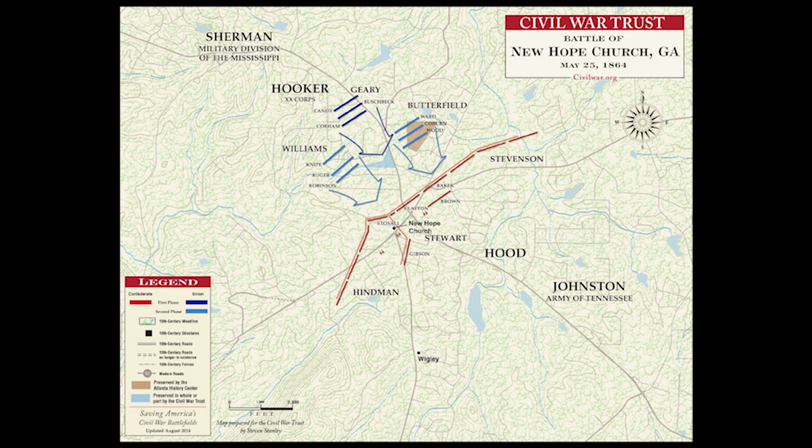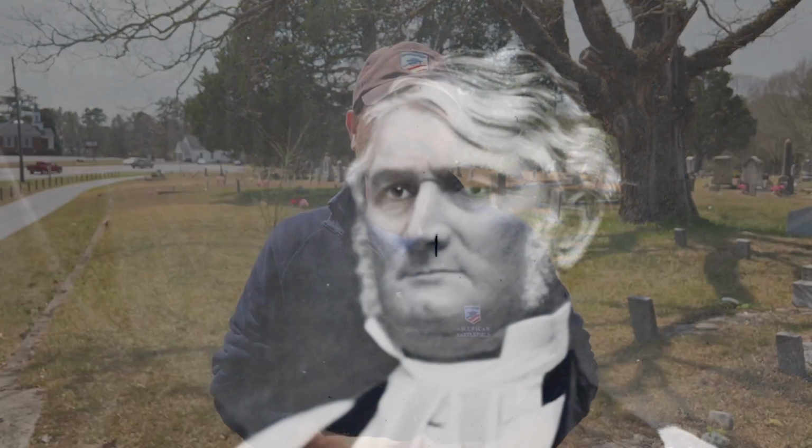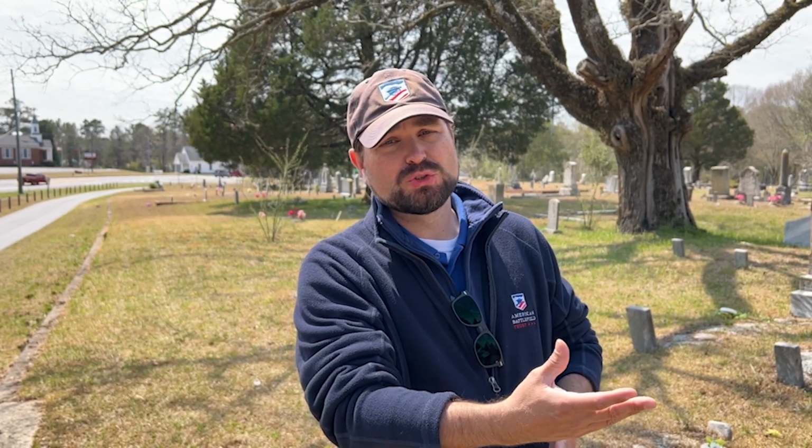About an 8-mile or so line, as Chris laid out for us, commanded by such luminaries as John Bell Hood, West Point class of 1853, soon to be the commander of this army. Then we have Leonidas Polk with just a few days to live here, giving away the end of that story. West Point graduate of the class of 1827. We'll talk about him on another video, but he's one of my favorite generals to hate in the Civil War. And of course, we have William Joseph Hardee, West Point graduate of the class of 1838. And Hardee is going to lead the march down here to the New Hope Church line. And following in behind him will be John Bell Hood's corps.